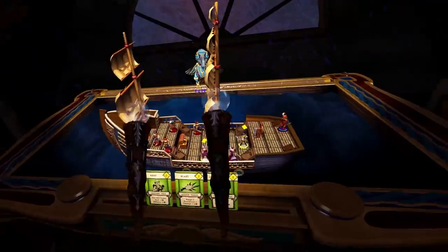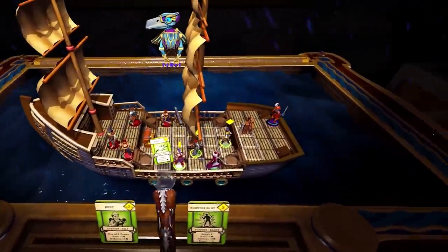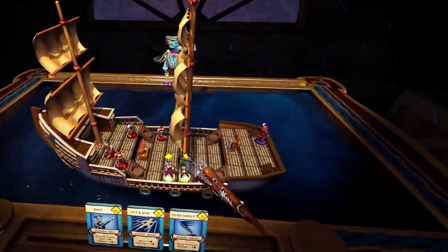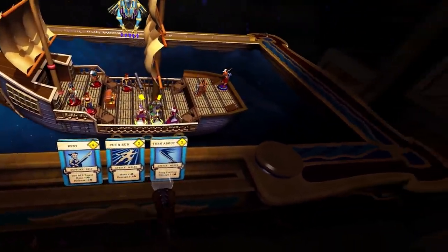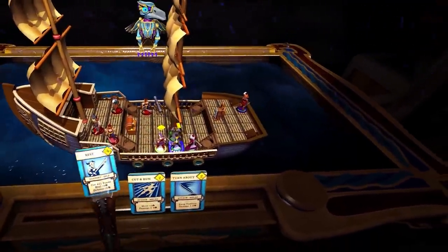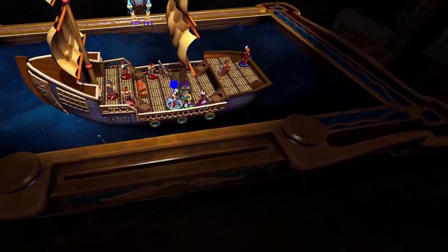Honestly, I know a lot of people enjoy D&D type stuff. This is honestly so freaking cool to me. All right, then we got the swashbuckler. He's gonna be in the middle of everybody. And it looks like that's gonna be it for him. I'll keep him right there. All right, I guess you rest again then.